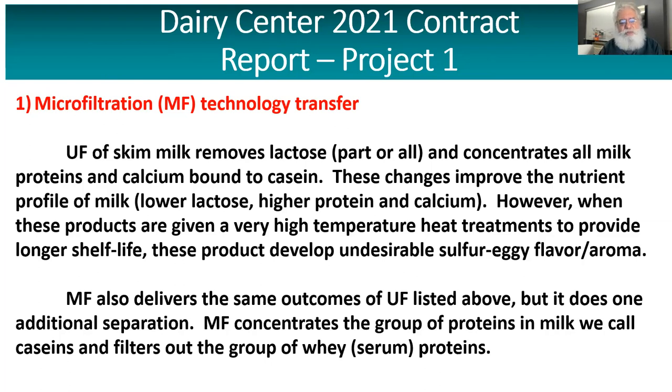Microfiltration, what differentiates it is it also delivers the same outcomes of ultrafiltration that are listed above, but it does one additional separation. The microfiltration concentrates the group of proteins in milk we call caseins, and it filters out the group of what we call whey proteins, or sometimes milk serum proteins, and removes those in the filtrate also.